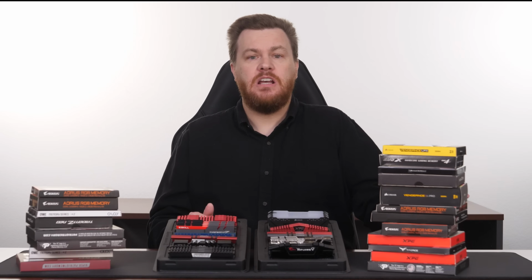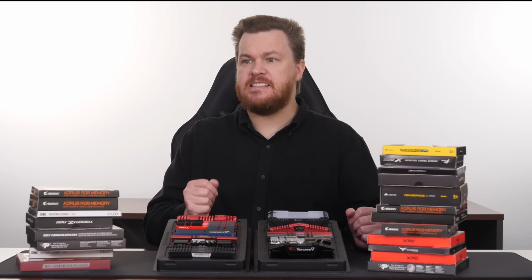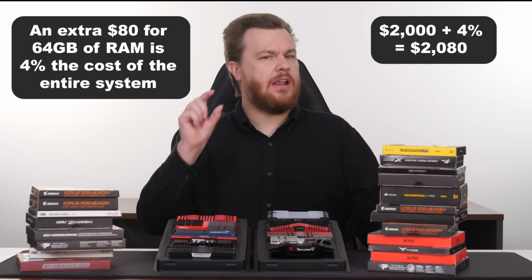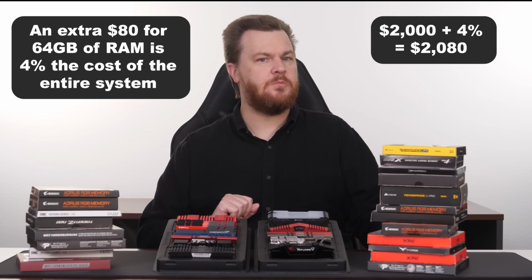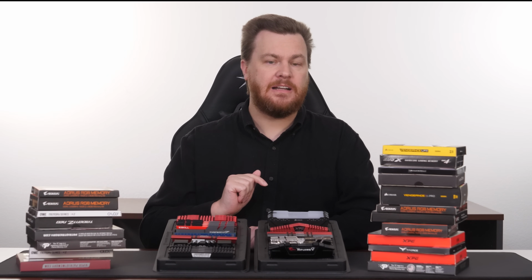New game coming out, I've got existing stuff running. Oh, I've got to close programs. I've got to shut things down. Are my services all clean? Do you really want to care for a relatively small percentage of the price of your machine versus going, I'm done with RAM. I've got enough that I never have to think about it.